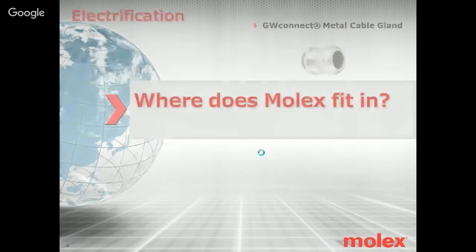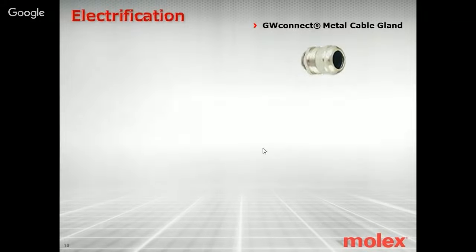So how does Molex fit into this? Traditionally on electrification, a standard cable gland would be used. Often these larger diameter cables would have a lug crimped on them. And in many applications, you're not able to fit the lug through the cable gland. So you would have to put the cable through and then crimp and bolt it down and come back out and tighten that up.